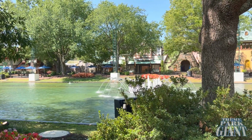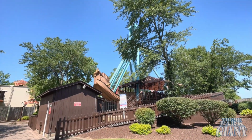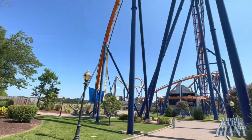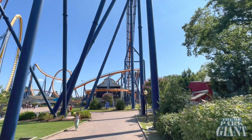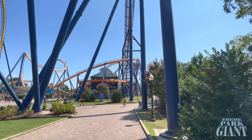So let's get going. Just to give you an idea how dead it is, I think there are 2 people on this ride. I've seen trains with like 4 people going on Dominator, and as you can see, the path is pretty much empty too. We're gonna get a lot done.